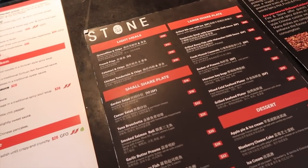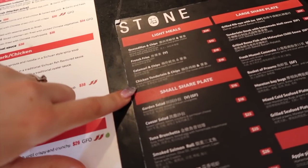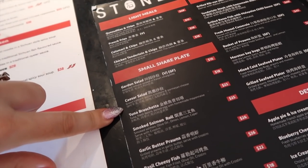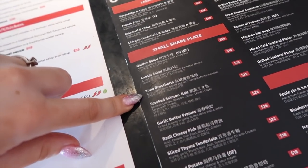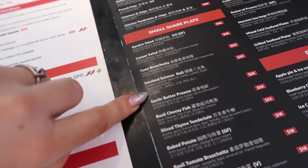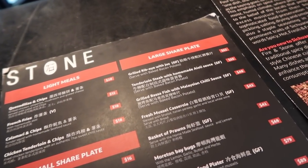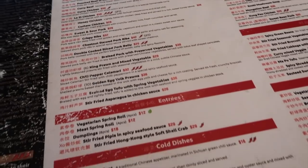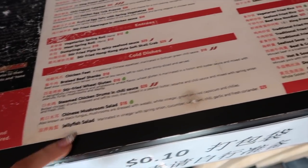Keto. Alright, so this is the menu for the little fire and stone restaurant. What have we got? Chicken tenderloins. You could get the garden salad, Caesar salad without croutons. Tuna bruschetta. Smoked salmon, that one looks good. I don't know what crostini is. Tenderloin steak. Grilled ribeye, and you could just ask for it with a side of vegetables. Chicken feet. Oh. Jellyfish salad. What?